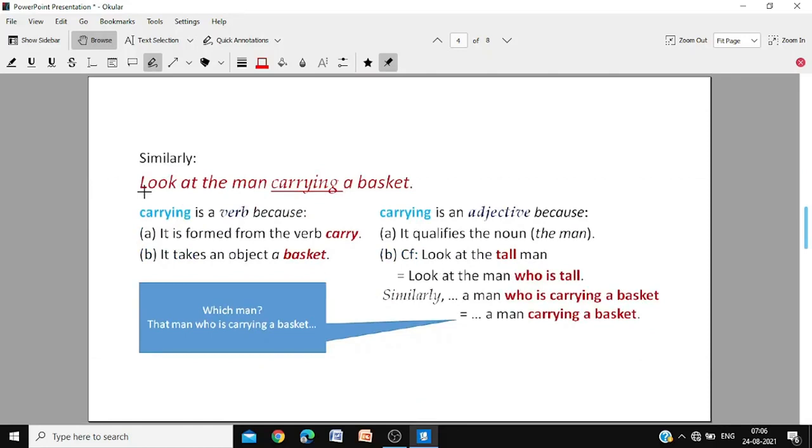Now the same sentence can be rewritten as: look at the man carrying a basket. Carrying is a verb. It is formed from the root verb carry plus -ing. It takes an object. Carrying what? Carrying a basket. Carrying is an adjective because it qualifies the noun man. Which man? The man carrying the basket.